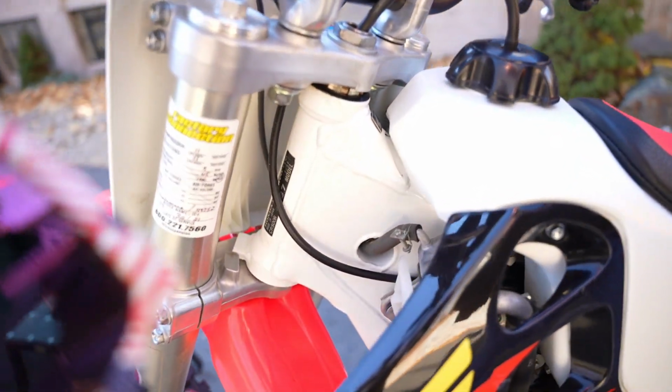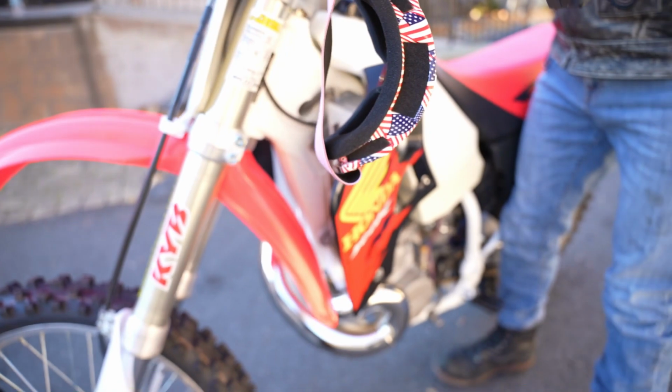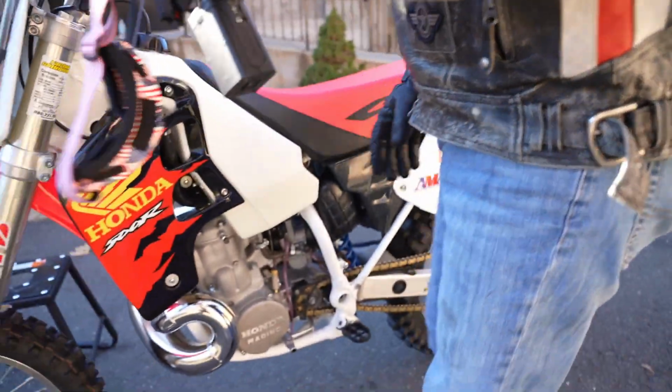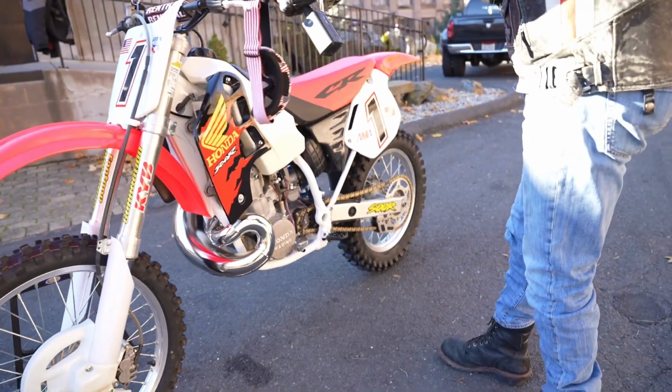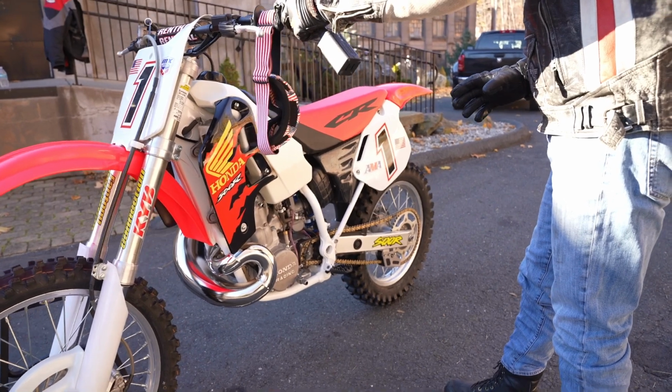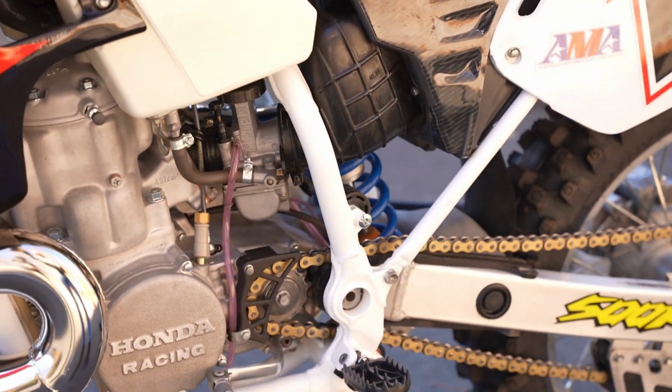Now this bike has been completely dismantled and completely gone through, top to bottom, front to back, to make it even better than it was brand new when it came out of the box. What was done? Well, the frame was sandblasted and powder coated. You can see the finish on it is absolutely beautiful. I guess I'll start at the front of the bike.